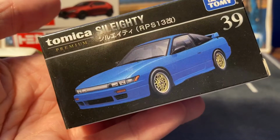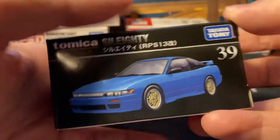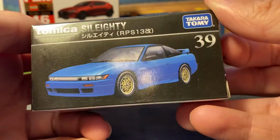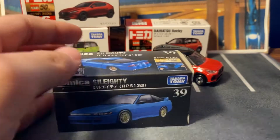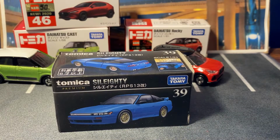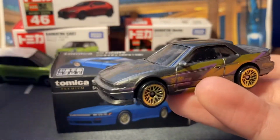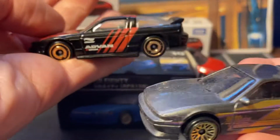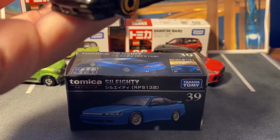Speaking of perfect, here we have the Sileighty. Now, you realize I don't put Nissan Sileighty because the Sileighty is not an actual car from Nissan. It's a custom. Here, you know what? We'll get a visual representation. It takes the front end of a Nissan Silvia and puts it on the body of a Nissan 180. That's how you get Sileighty. You combine the words. And that's what people did.